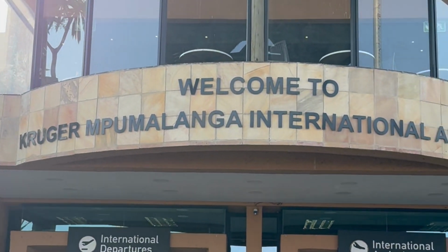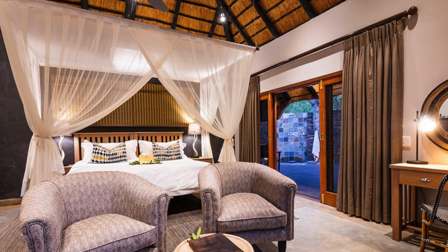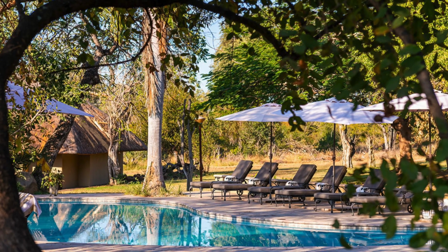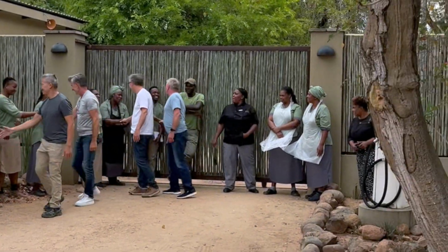From the airport, we have a transfer to our beautiful, all-inclusive bush lodge. Here we check into our family-owned luxury bush lodge. Every hut is unique. The one thing that sets our lodge apart from the others is truly the feeling we have that we are welcome as family.